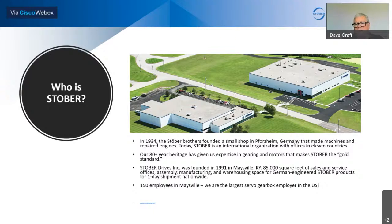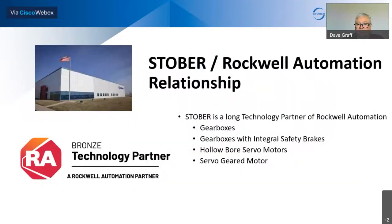It's a small farming community here, a small town community that has a very reliable workforce, and we're one of the main employers in that area. So we retain our people well, and we've got a long heritage there. We just celebrated our 30th year in Maysville.